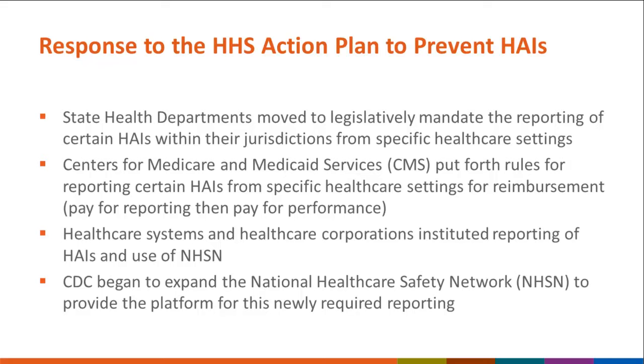The federal government said we need to start responding to this as well. So the Centers for Medicare and Medicaid Services started talking about how they would legislate and mandate and put rules forward for mandating reporting. Healthcare systems on their own, whether smaller systems, larger ones, or corporations like large dialysis corporations, for instance, started asking how they would mandate what is important for them, and what HAI they should start looking at from their space.